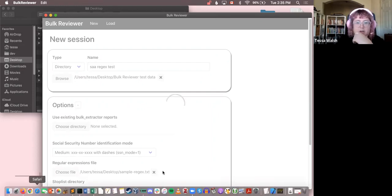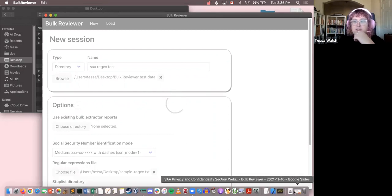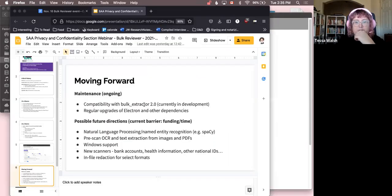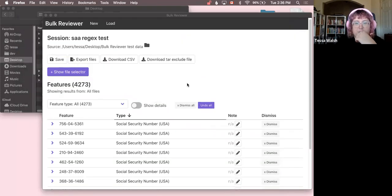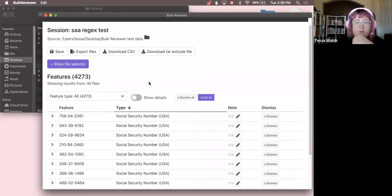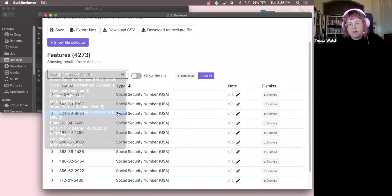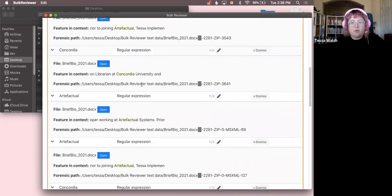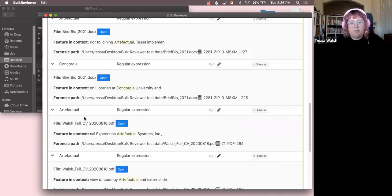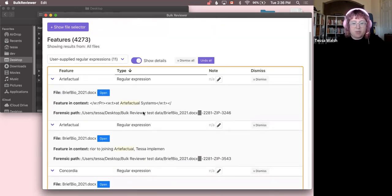Actually, while it's doing that, maybe I can go to the future direction stuff and then come back to show you this, and the last thing that I wanted to show you, which is using existing Bulk Extractor feature files. Oh, and it just finished. Never mind. So we can see we get basically the same results that we had before, but in addition to our other results, we have user-supplied regular expressions. We have some matches. And you can see, as expected, it found the words artifactual and Concordia in both my bio and my CV. So unless I marked them as dismissed here, those would now be considered PII.